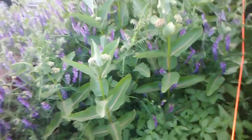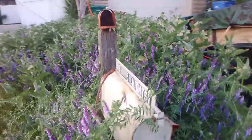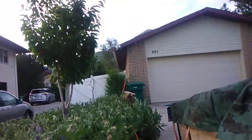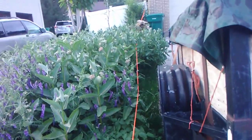We saw our first yellow swallowtail today. And the bumblebees have been enjoying so much of this purple Dutch flower. It's amazing. Oh, that milkweed, more and more every year come back, just reseeds itself. And we've got our pink cherries, got cherries on it. It's really beautiful.